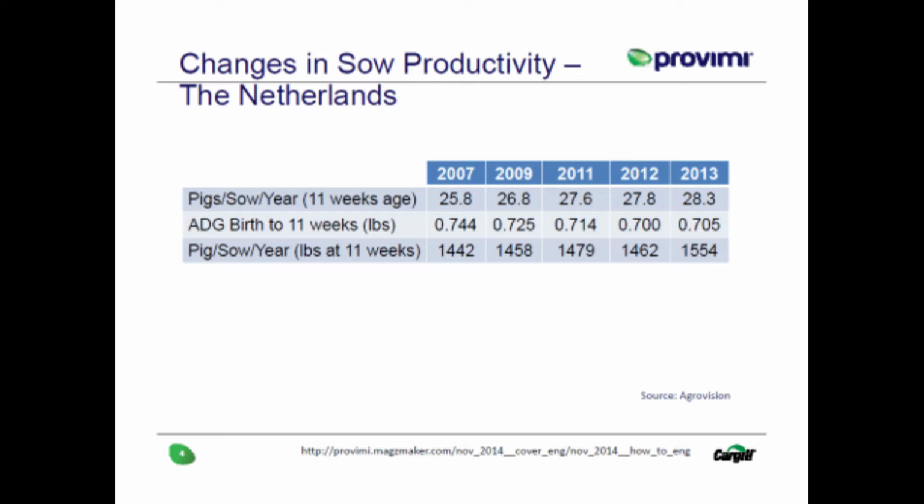So these are average daily gain from birth to 11 weeks of age, which has declined as pigs per sow per year has increased. However, in the scope of the weight of pigs per sow per year at 11 weeks of age, that has increased as well, despite that decline in average daily gain.